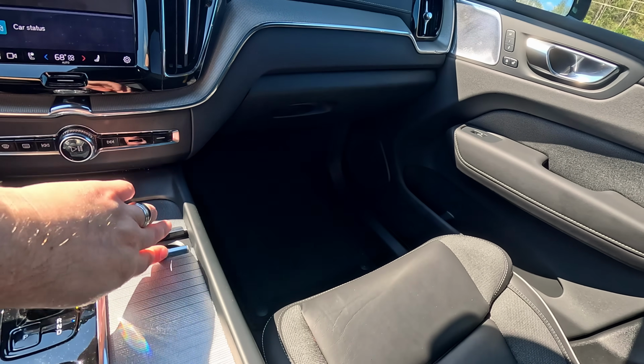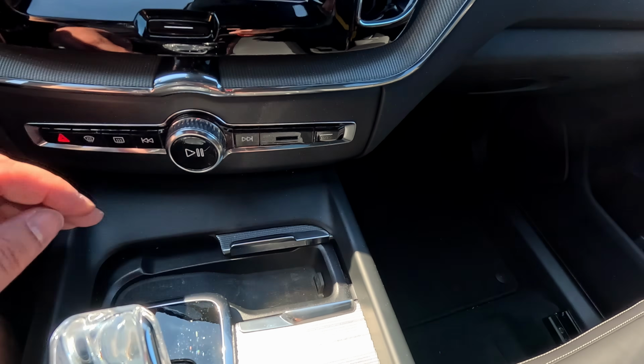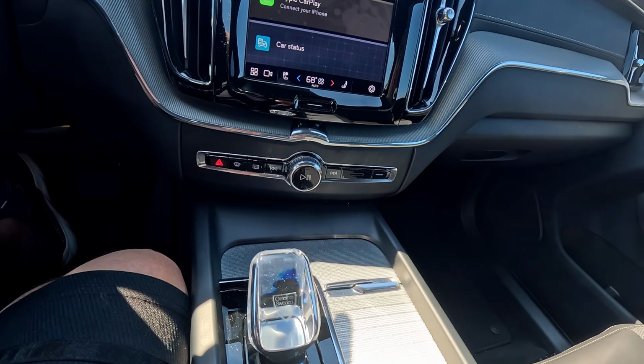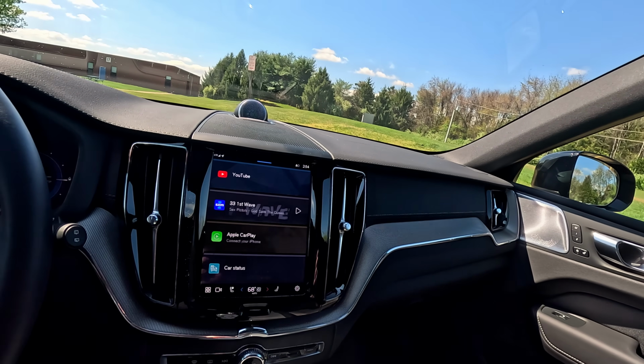Also got this, which, I don't know what you're going to do with this. I mean, you can put your change there, I guess. It does not have a wireless charging pad. That's unfortunate. But yeah, I think that this is a nice car. There's not really anything negative I have to say about the interior.